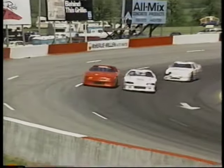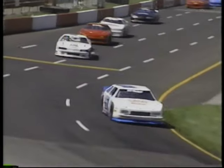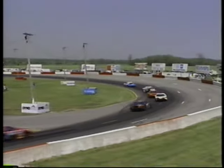Well, whatever ails that number 72 before with all that body damage, there's nothing wrong with it right now. Kicks it down to the bottom groove. No one does it better than Junior Hanley, and he picks up that position from Tim Steele, and it looks like he's going to get himself back on the lead lap here. If Junior is a factor late in this race, Eric, it has to be through the strategy. Throughout the event, tremendous strategy.